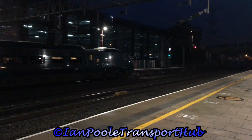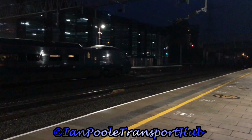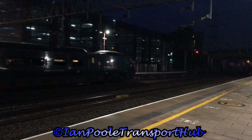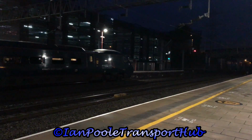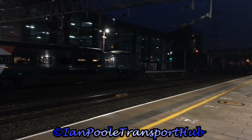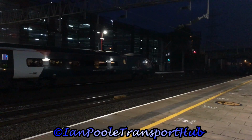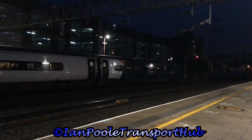And this is going to be what is our final clip of the shoot, as 390134 and 350249 depart with the slightly delayed 1841 Avanti West Coast service from Liverpool Lime Street to London Euston, and the 1847 London Northwestern Railway service from Crewe to Birmingham New Street via Wolverhampton, respectively.